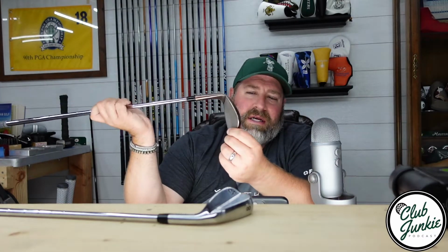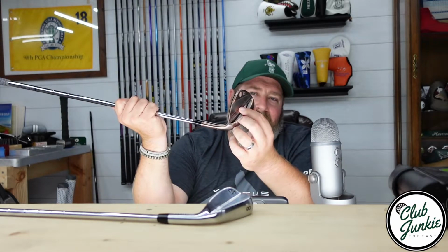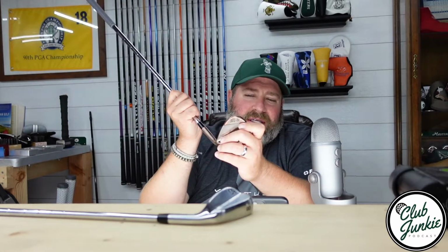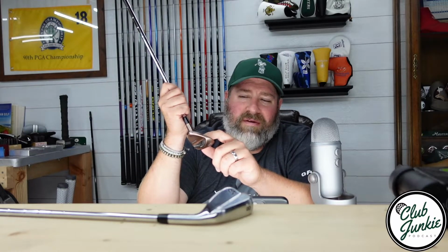So, totally redesigned sole on the new high toe threes. It looks like they've scooped some of the metal out of the back of the wedge to reposition it inside there in order to get their CG exactly where they want it. And CG-wise, the big thing is moving that CG up and closer to center.